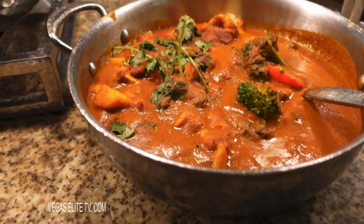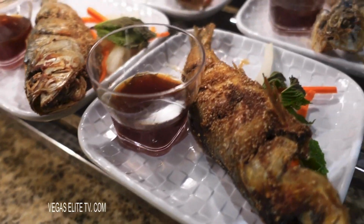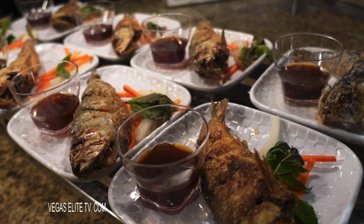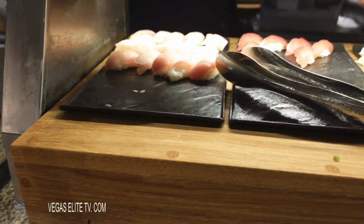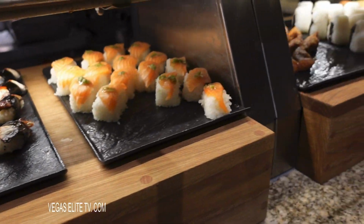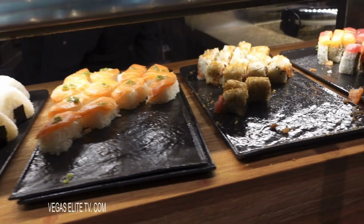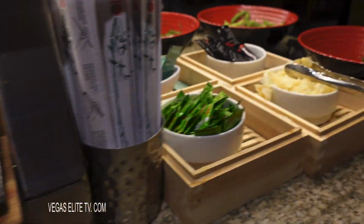So now we're in the Asian section. That's some curry chicken. Look, they got some Vietnamese fish. That's like a whole piece of fish right there. And another thing, when it comes to sushi, I don't go for sushi when I come to a traditional buffet. I gotta go to an actual authentic sushi restaurant.